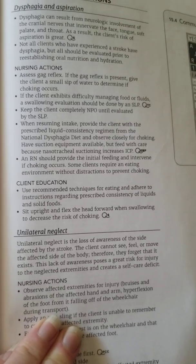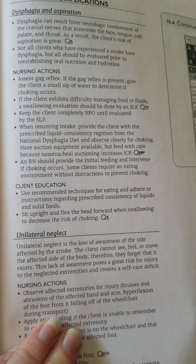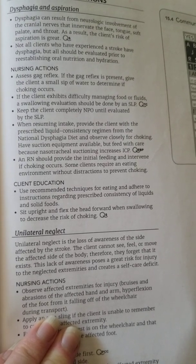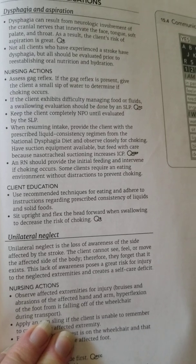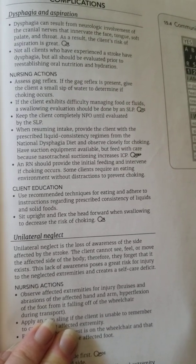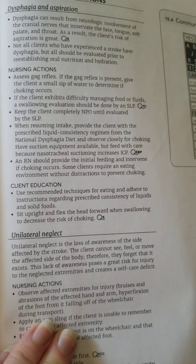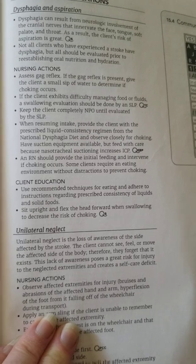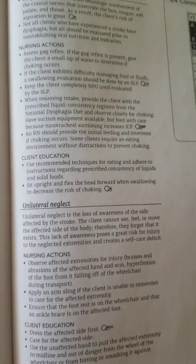When resuming intake, provide the client with the prescribed liquid consistency regimen from the National Dysphagia Diet and observe closely for choking. Have suction equipment available, but feed with care because nasotracheal suctioning increases intracranial pressure. An RN should provide the initial feeding and intervene if choking occurs. Some clients require an eating environment without distractions to prevent choking.